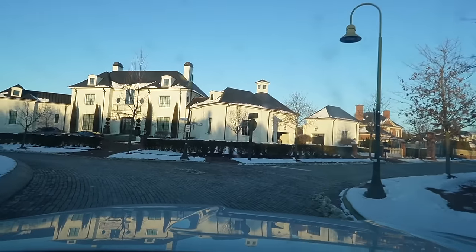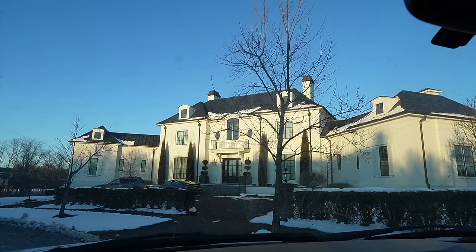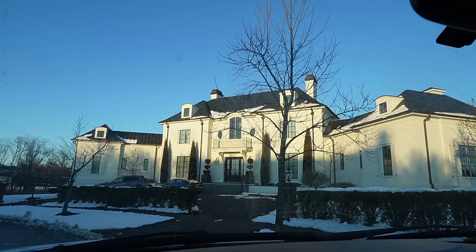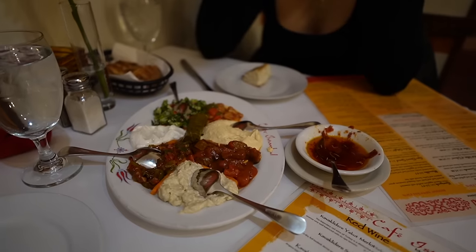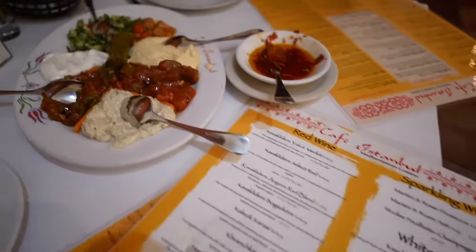Paul and I just drove around and looked at houses, and we actually drove to New Albany. Like I mentioned at the beginning, that's another area I would definitely live in Columbus, and these are the houses that are there. So after a long day of house hunting, we are at Cafe Istanbul, another great spot here in Columbus.